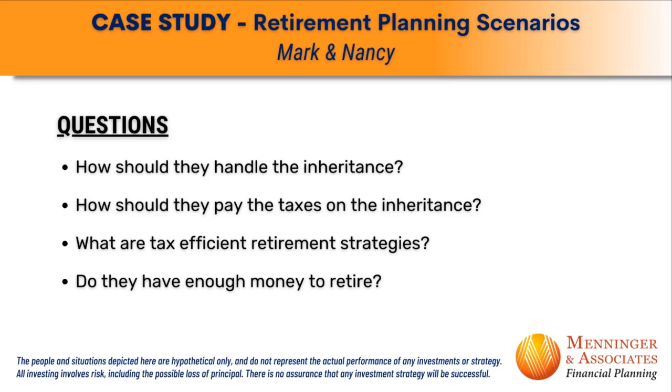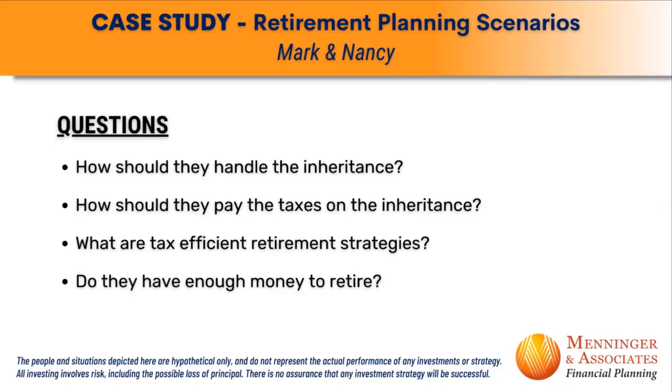So going back, what are some of the questions specifically that they had asked us right here? Looking at the slide, it's their inheritance. We mentioned that they have an inheritance. Not only do they have an inheritance, they have two sets of different inheritance from different sets of parents, Mark and Nancy's. Effectively four, good point, that have different rules. All four of them essentially have different rules because of when their parents passed away.